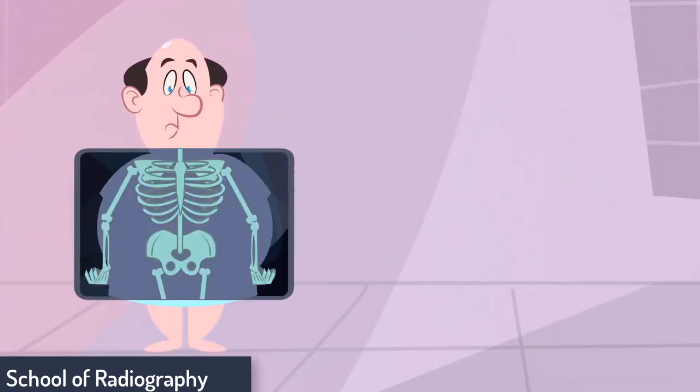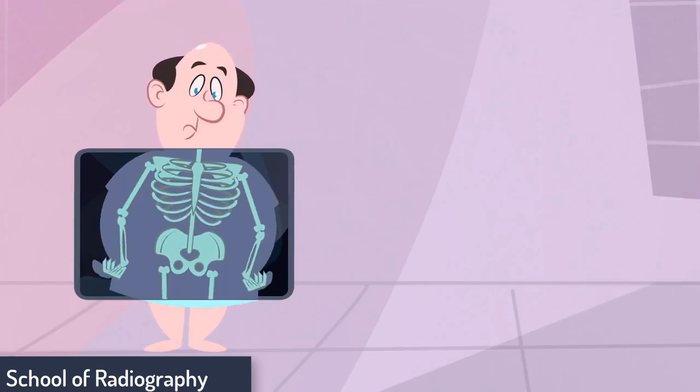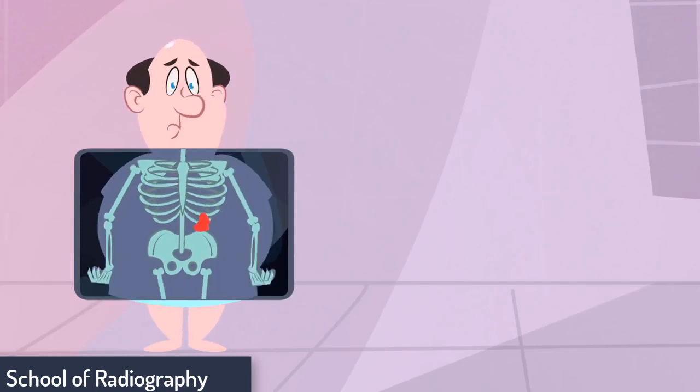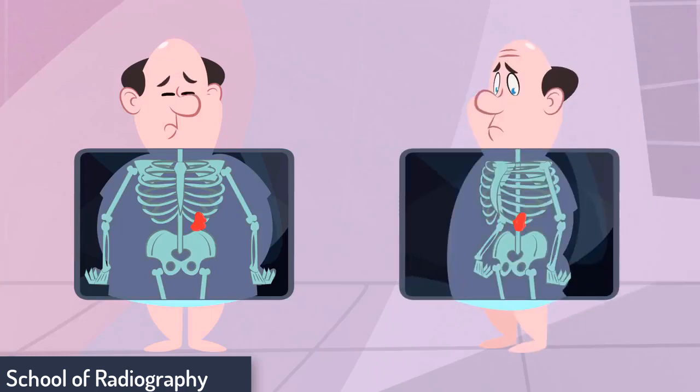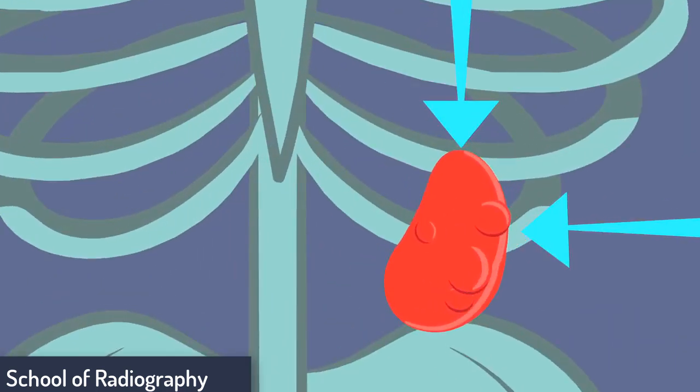Think of CT like this. With just one X-ray, you might be able to see the density change due to a solid tumor in a patient, but you wouldn't know how deep it is beneath the surface. However, if you take X-rays from multiple angles, you should be able to find the tumor's position and shape.